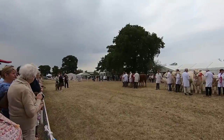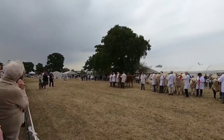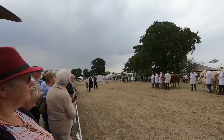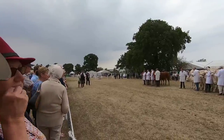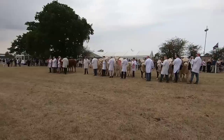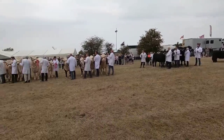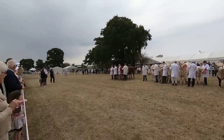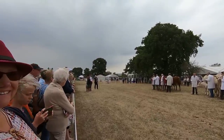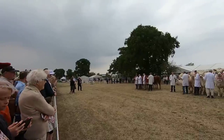So it's a breed class. I'm looking for a group of different ages. What I pick as my champion, well, today it's a class, so there are four prizes to be picked. I will pick out the animals that I like and the balance that I like. Some people will agree, some people won't, but as I always say, today is my day. I'm going to walk around them once more, and then I'll pick out my first, second, third, and fourth.